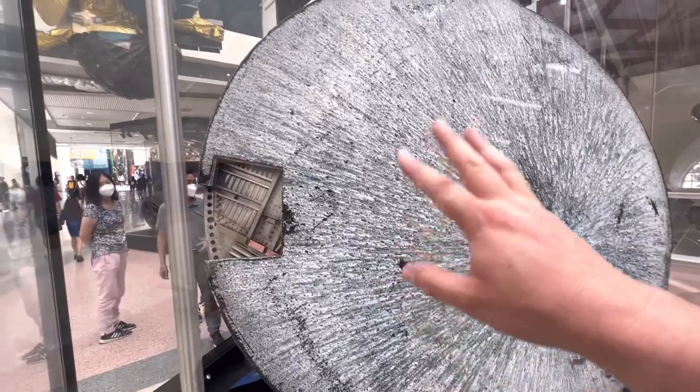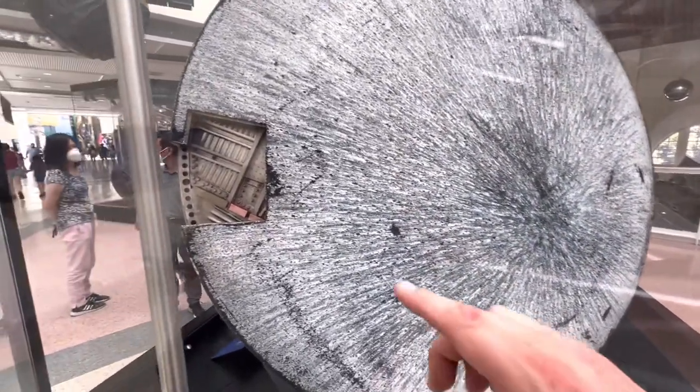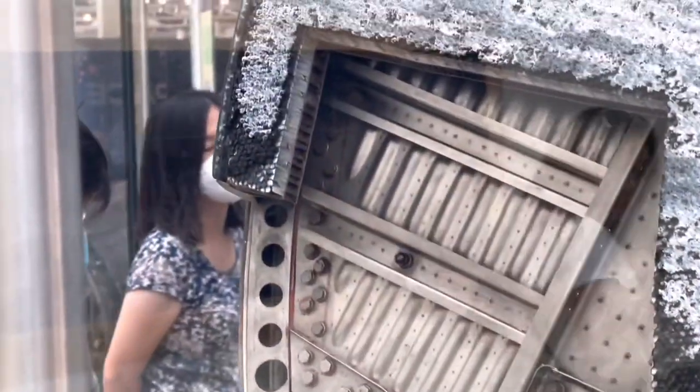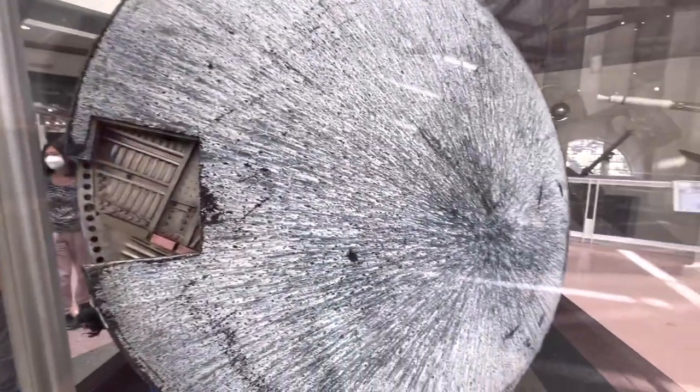You guys are wondering what's all this stuff back there. It's like the heat shield as they're coming back into the atmosphere. Take like a piece off of it so you can see how thick it is. What's in there. See it? Super insulated so it doesn't burn off the whole thing.